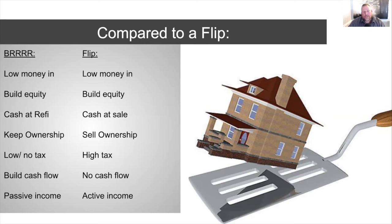But the flip, you have expenses with that as well. So you'll get more cash at the sale. The BRRRR method, you keep ownership. A flip, you sell ownership and you lose all the benefits of owning real estate. BRRRR method, there's low to no tax, very low tax burden. A flip is high tax. Usually you're going to do that deal in less than a year, and so it's a high tax rate.